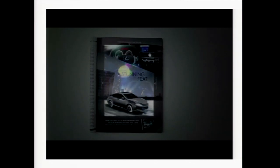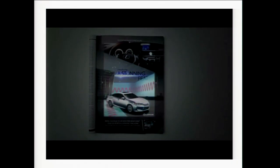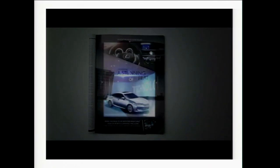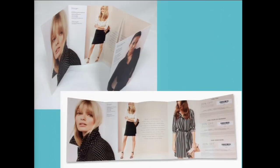I love showing this to young designers because I tell them this is the future of graphic design. Print design plus animation, programming, working together for that really ultimate customer advertising experience. So anyway, I want to show you that. There's a bunch of other stuff in the book. You can read it on your own.